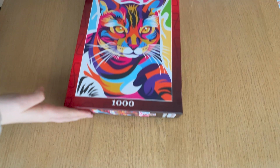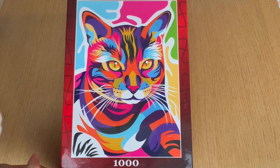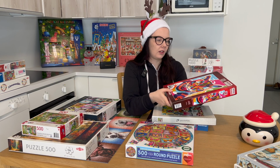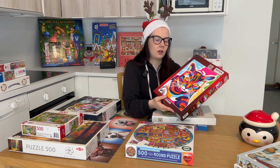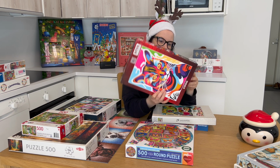And then also this one is new for me, this Nova puzzle. It seems like we have some kind of kitten-cat theme going on today. I also love this one. I had to buy it. Super cute. I've never done a Nova puzzle before. I'm actually not even that familiar with the brand, so I'm quite excited about it.